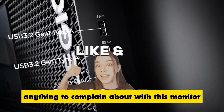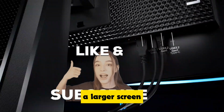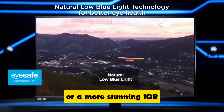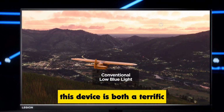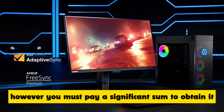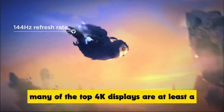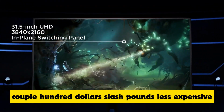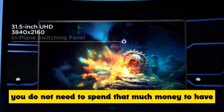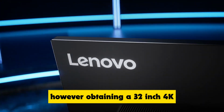There isn't anything to complain about with this monitor unless you require a significantly higher refresh rate, a larger screen, or a more stunning HDR. This device is both a terrific gaming monitor and a great productivity monitor. However, you must pay a significant sum to obtain it. Many of the top 4K displays are at least a couple $100/pounds less expensive. You do not need to spend that much money to have one of the top gaming monitors. However, obtaining a 32-inch 4K.